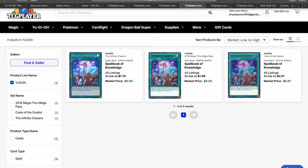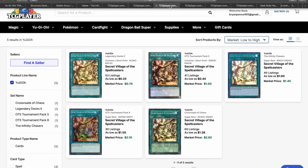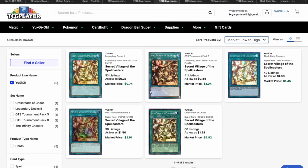I'm just going to use the Spellbook Engine for other generic support that my decks need, as I just view it solely as generic support, something that you should keep your eye out for. And then something that I skipped a little bit, got overzealous, is Secret Village of Spellcasters.